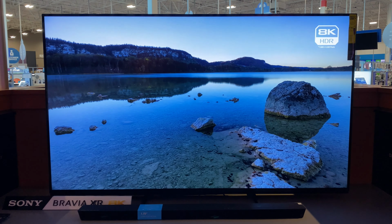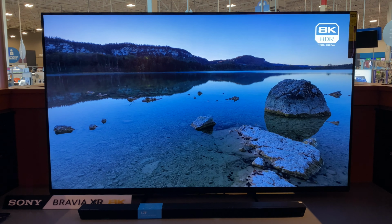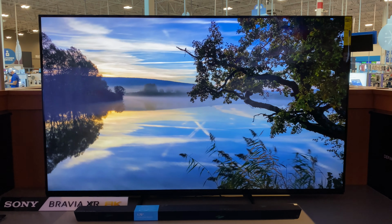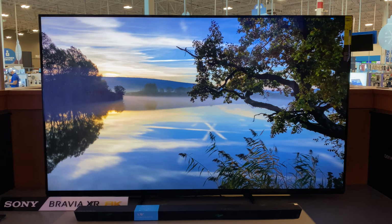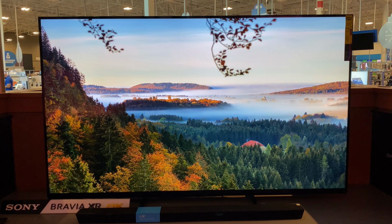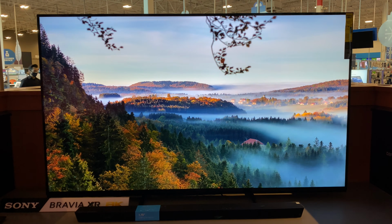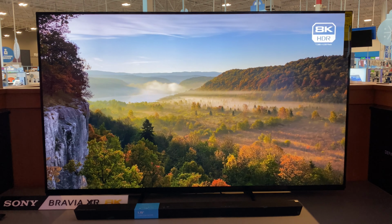So yeah, that was pretty much what I wanted to do, is show a little bit of the demo of the Sony Z9J, and just want to know what everyone's thoughts are on this TV. If someone is interested, I just wanted to show this live demo of what this TV can do, and just describe my experience so far just by looking at it, especially when it comes to the specular highlights, looking at how bright it is. The colors are really great, and the sharpness of it is definitely there.